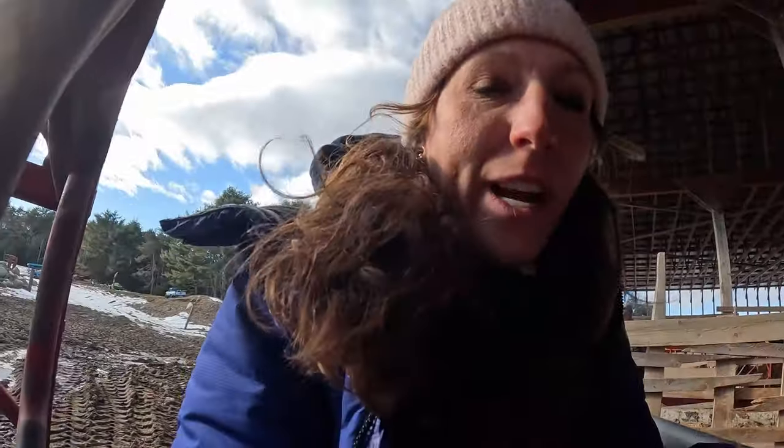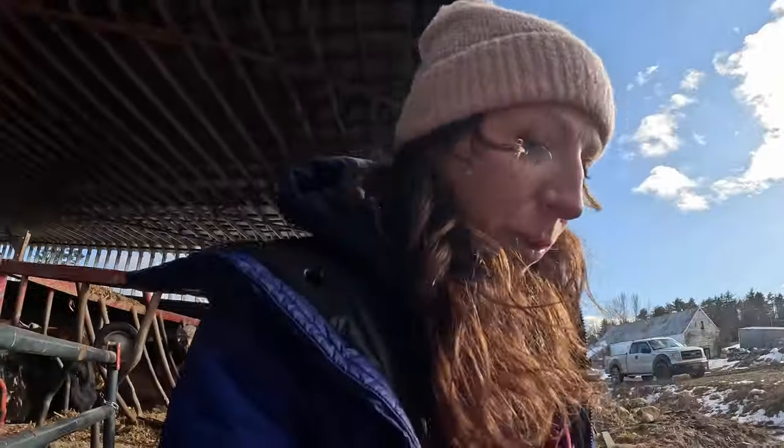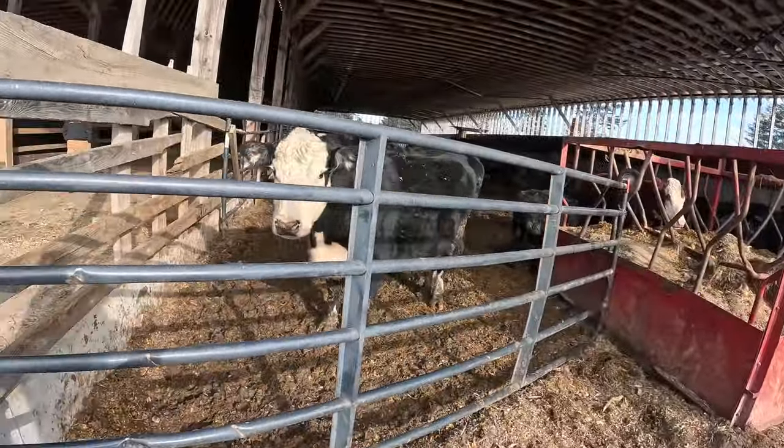So the silage is also our sweet corn silage. So pretty much Larry's cows eat our crops and grass and a little bit of hay. They don't get any grain. They're all Bell Farms fed and free range calves. Goodbye cows. Larry's going to feed them another bucket and we're going to head back to the farm.